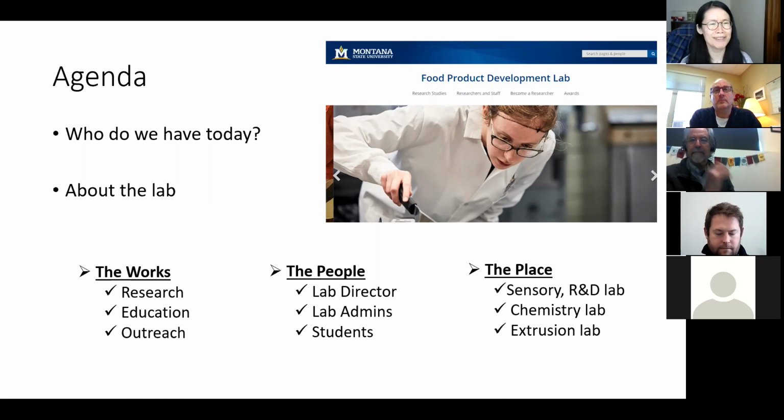So if you're wondering what is extrusion, I always tell my students, just imagine you have a gigantic Play-Doh that you feed the clay instead of the clay. You feed in corn or rice or beans, so you create pasta or Cheetos or breakfast cereals.